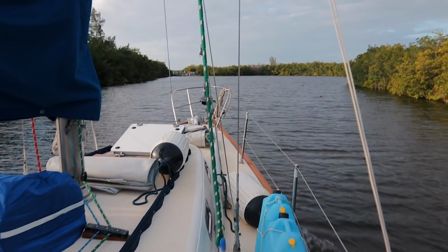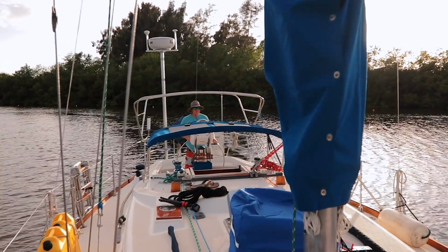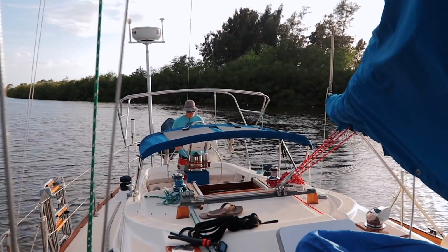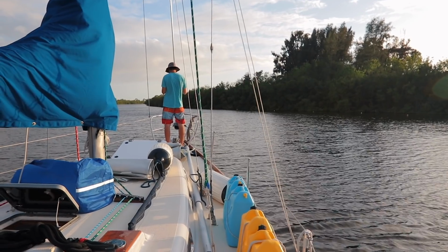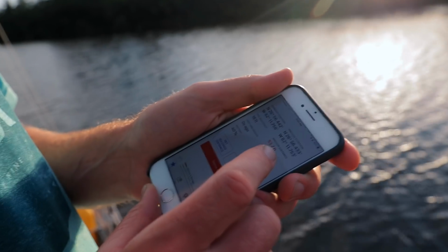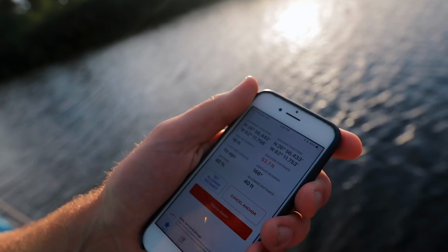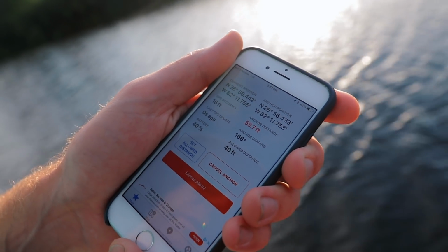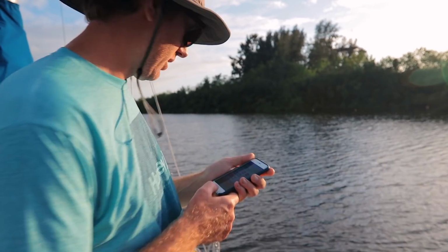There's the lock. How's the depth? Still 7. Are you putting on the anchor alarm? See, look. Now it's telling us that we're too far away. We're not. Has anyone found an anchor alarm app that actually works? Because we're still looking. What's that one called? I think this is the one that we went to go shut off. This is called Anchor Pro.